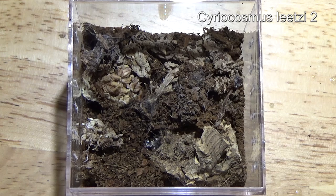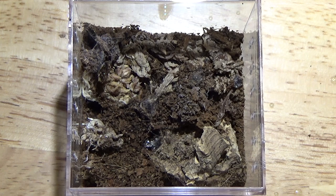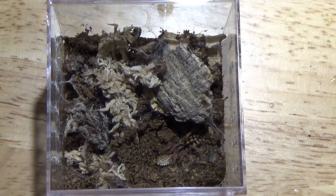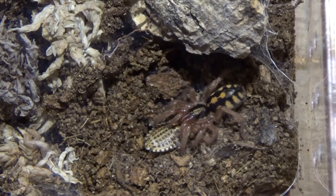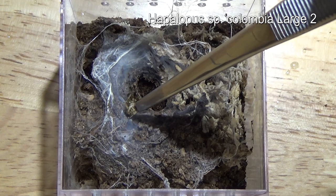And I caught myself last time on my dwarf video. I misspelled Colombia with a U, so I spelled it correctly this time. Haplopelma species Colombia large, number 1. And these guys are ready to take down prey that's much larger than themselves. This one sat here for a little while with it before it ate, so I lost patience. Haplopelma species Colombia large number 2.